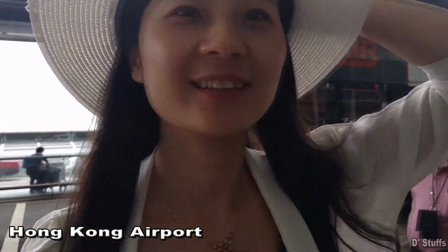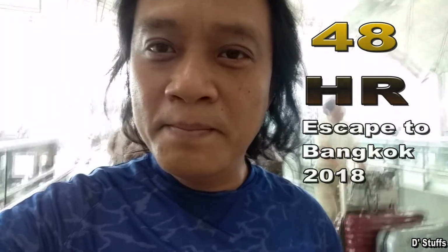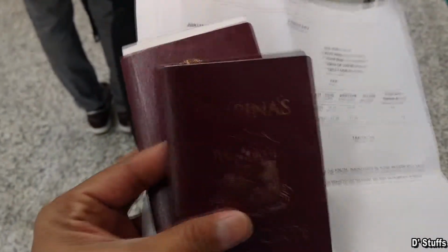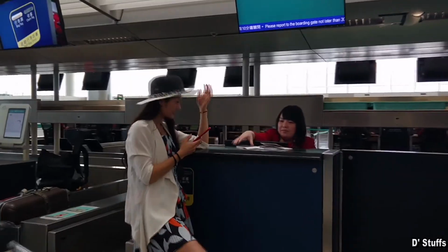Hello, welcome to Hong Kong Airport. We go to Thailand then? Yes, destination Pattaya, Bangkok. Got the passport. That's my passport, and there is my America passport.